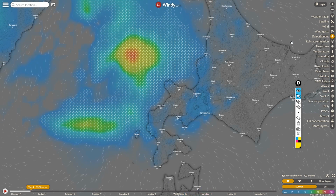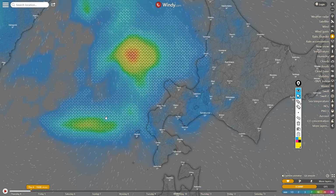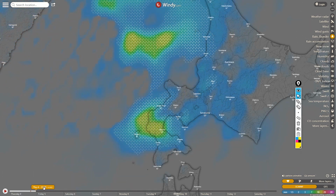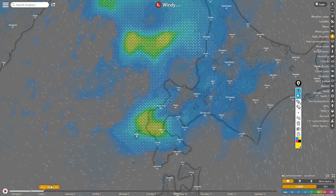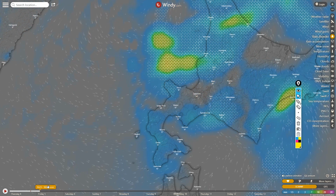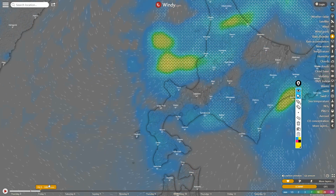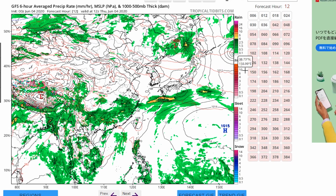Quickly looking at the rain and thunder, you'll see the thunderstorms are being predicted by the ECMWF, and as we go through the night they're moving in somewhat. I'm hoping for something over Sapporo, but I'm going to get my cameras out and try and get some lightning pictures later. Tropical Tidbits is good for getting a sounding.